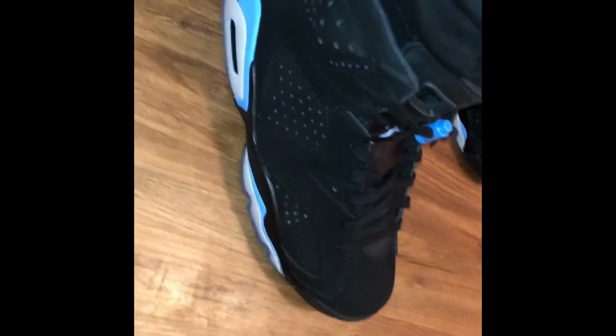Very dope shoe. I hope I helped y'all make up y'all mind if y'all want to cop these or not. Me, it was a no-brainer. Very dope shoe, classic shoe. Jordan 6 UNC.